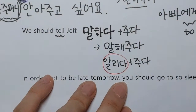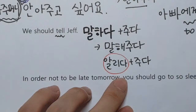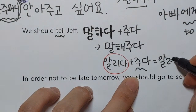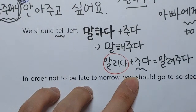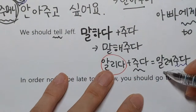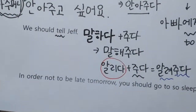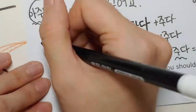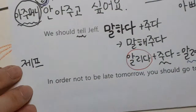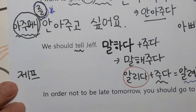알리다, we learned, means to let someone know, right? Let someone know. And by combining it with 주다, it becomes 알려주다. So it becomes a meaning of to do a favor of letting that person know. So let's use both verbs. Actually, here.